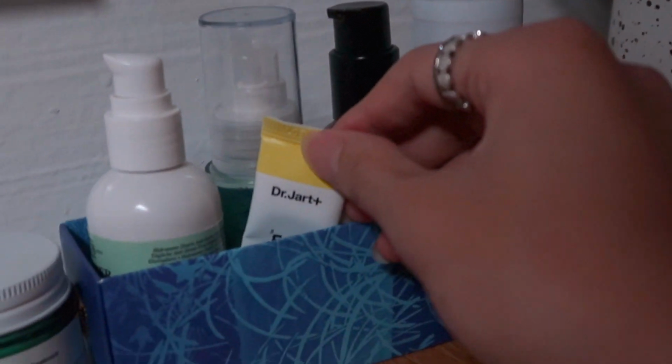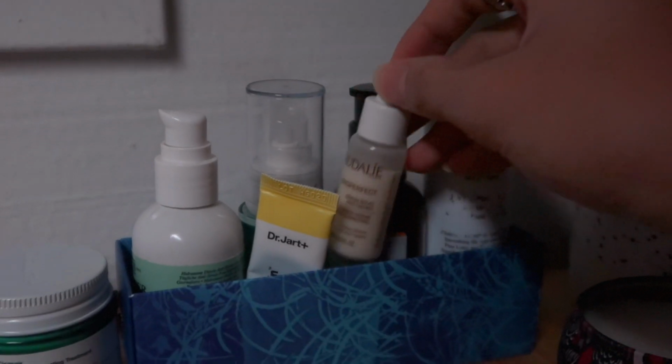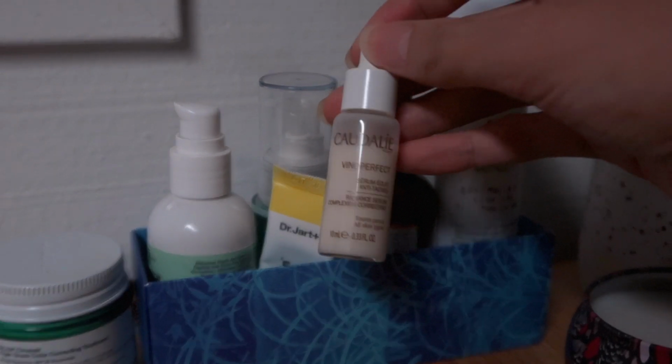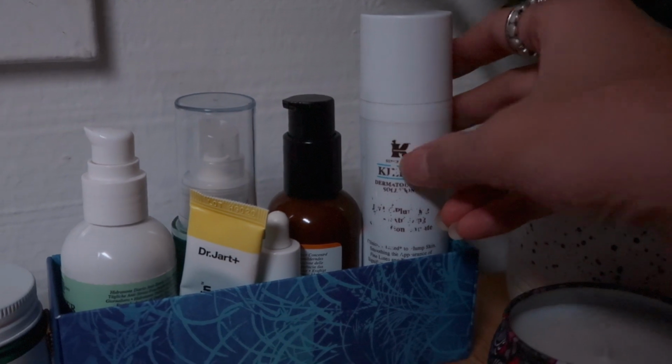On the far left side of my desk, I like to keep all my skincare products. One of my favorite brands is Dr. Jart, and I have a few moisturizers from them. This is one of my smelly roommates, by the way. So after being rudely interrupted, I'll just keep moving on. I have a few samples from Claudier, and I really love that brand because it's clean, first of all, and also they have really good ingredients.